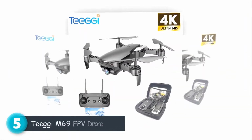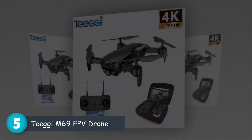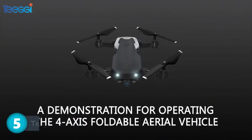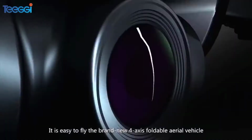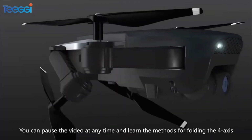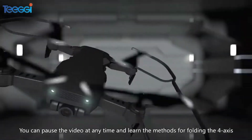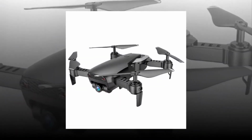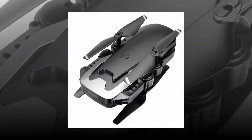In number 5, the best drone is the TD M69 FPV drone. Considering its cheap price, quality, durability, customer rating, and customer demand, I have put this drone at number 5 on my list. This drone has all the new technology that makes it easy to operate. It is a masterful balance of portability, price, image quality, and convenience. Its technical specifications are astonishing.